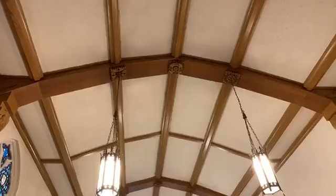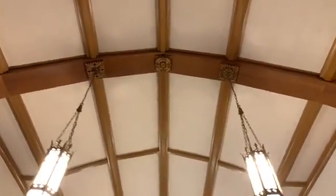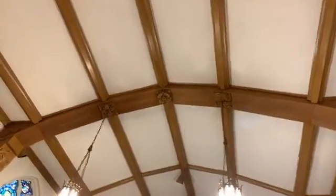What is really cool is up in the rafters. Each of those little squares are completely different and have been carved, which I think is pretty amazing to see, because they're all a little bit different.